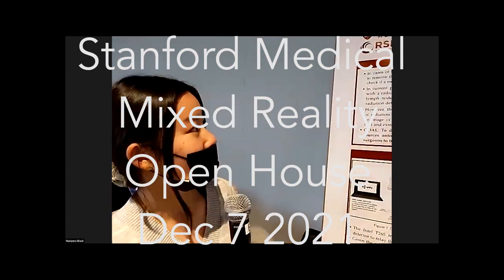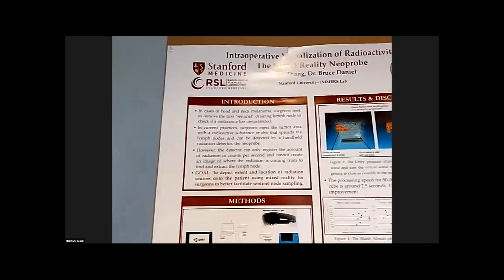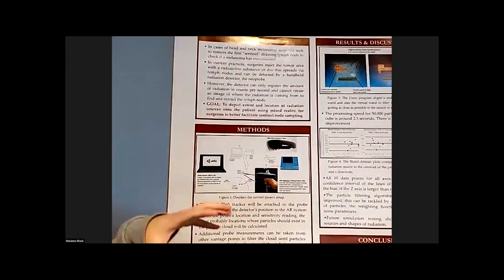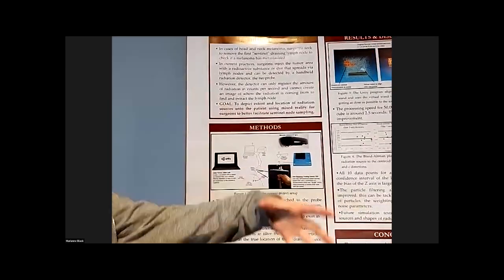Hi, everyone. I'm Serena. I'm currently a student at the Immers Lab, at Stanford University. And over the summer, I worked on this project. It's called the Mixed Reality Neoprobe. Basically, in cases of head and neck melanoma, surgeons want to remove the central lymph node to see if there is a tumor inside it. Currently, they use a neoprobe to look around the area and find where the radiation source is highest to figure out approximately where the location is. So I built a program in Unity on the HoloLens that tries to display the tumor and the surrounding radioactivity in virtual reality, or mixed reality, I guess.